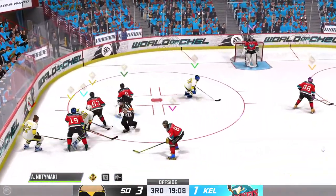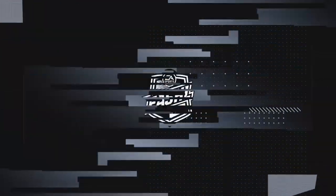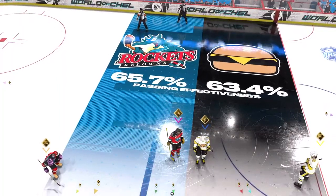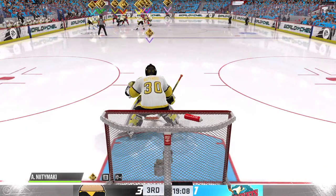Kelowna's working away and not generating much. That's got to change here in the third period, James. They want to get back in the game. They got to get pucks to the net. Rebounds that are sitting there, they have to get them instead of having the puck cleared away.